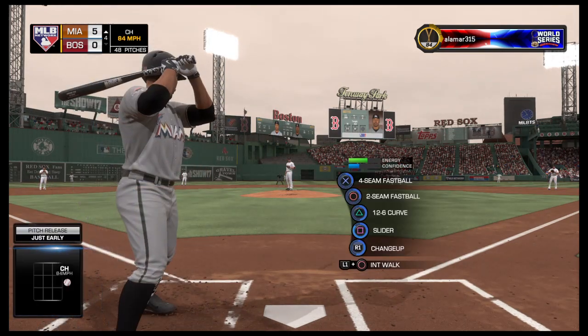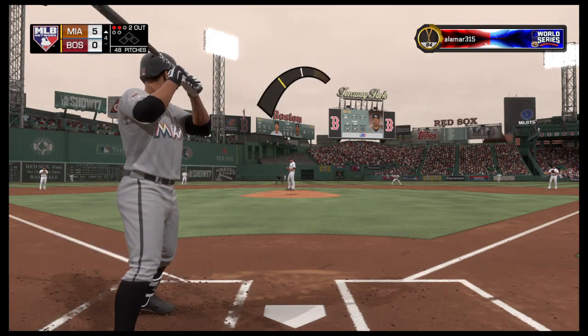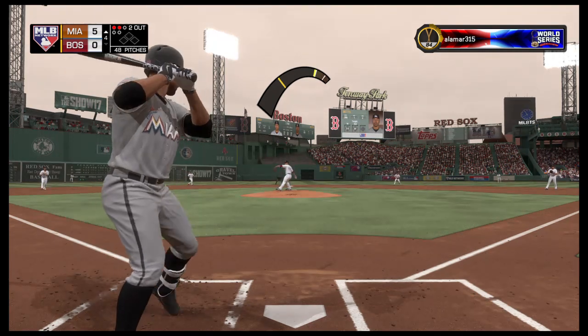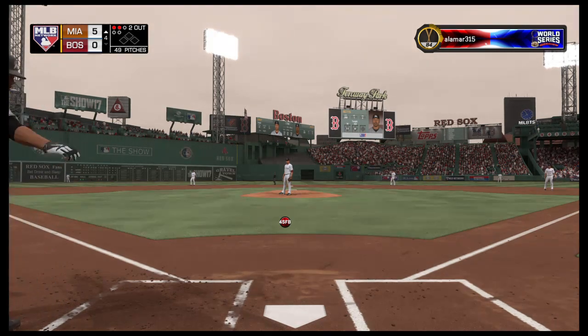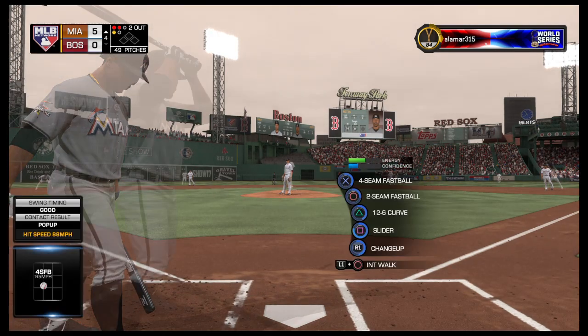Changeup stays outside and is behind 2-0. Gray now on 2-0. And the third baseman will have a look at it, but this is back into the seats.